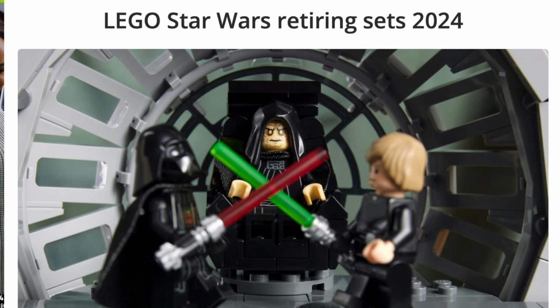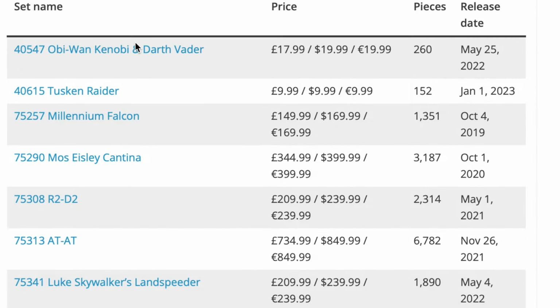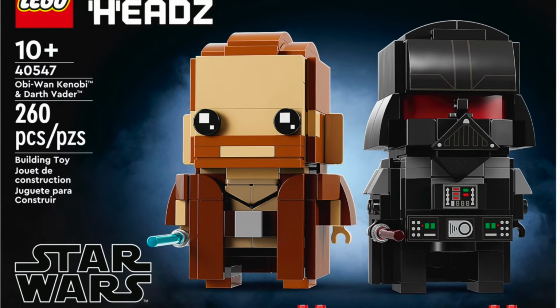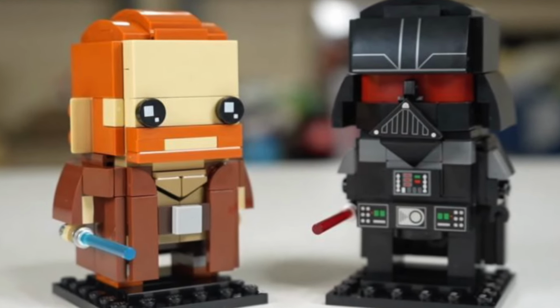So the first LEGO set on the list, and this is all thanks to Brick Fanatics, so do check out their website and their YouTube channel, they do really good content. The first LEGO set that will be retiring is the Obi-Wan Kenobi and Darth Vader brickhead set. This one has been delayed a few times. This was actually meant to retire in 2023, but it got pushed back to 2024, so expect this one to be gone at the end of this year.